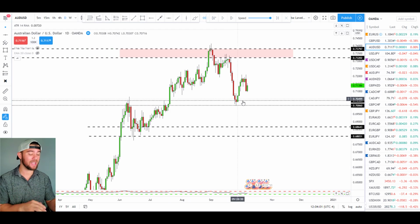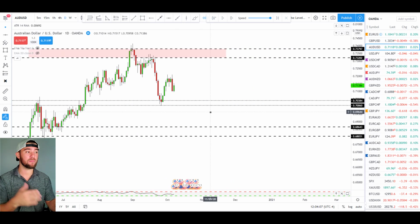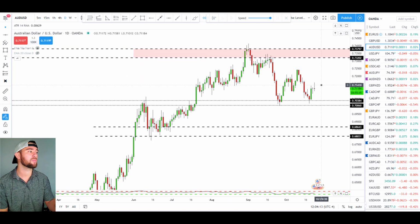But the reasoning behind that was because it was a very recent level that had been tested multiple times looking left. So that made it a major structure level for me as the market pushed down, eventually hit that level and popped out of it pretty nicely.